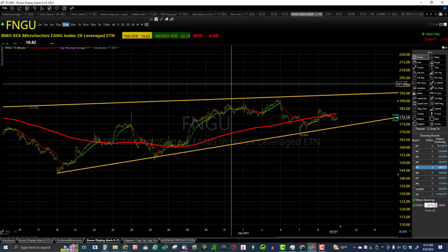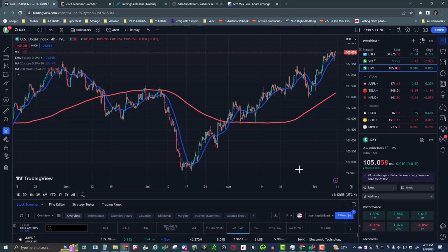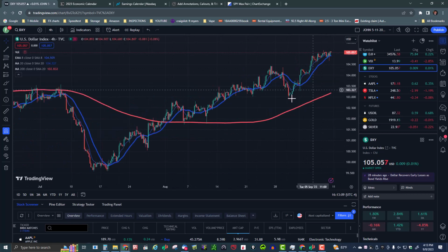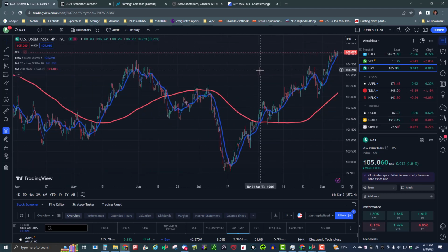So that's FNGU. So now let's take a look at the dollar. Dollar up at 105.06. Just keeps climbing higher and higher and higher. Not good for our markets. We need this to turn around. It's great for the dollar, but not good for the markets.